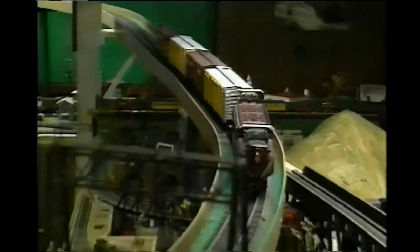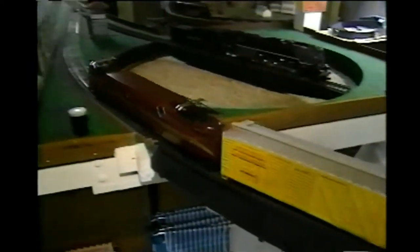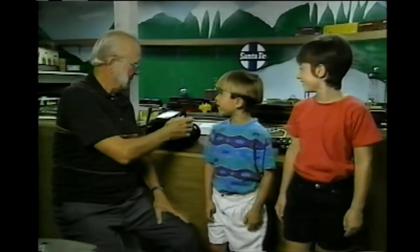Let's get started. This is the basement of Mr. Cameron Wilsbach in San Diego, California. He's been collecting model trains all of his life. Can we see him run? You bet.